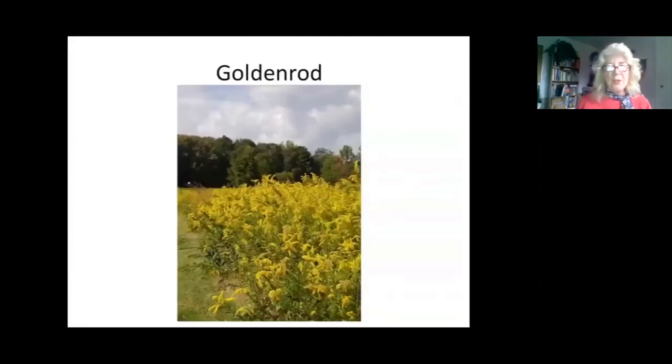This is a picture of goldenrod in Davidson Mill Pond Park. Those bees in Davidson Mill Pond Park have it good. Not only have they got the demonstration gardens, they have this beautiful row of goldenrod in the fall. And that gives them some good nectar and pollen going into the winter. And some people think they're allergic to goldenrod, but goldenrod is not really what you're allergic to. It's ragweed that usually grows in with the goldenrod that people are sneezing their heads off about in the fall.